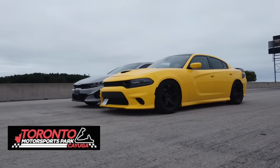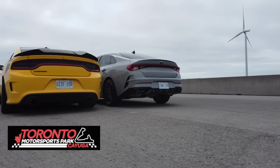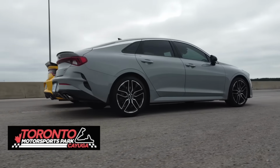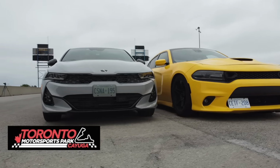This is a front-wheel drive. That's an all-wheel drive. So it's a front-wheel drive versus all-wheel drive battle. Both are going to have a bit of trouble. We're going to do different runs, and most importantly, we're going to do rolls, because roll races show quite a lot of differences. With that in mind, let's have some fun.